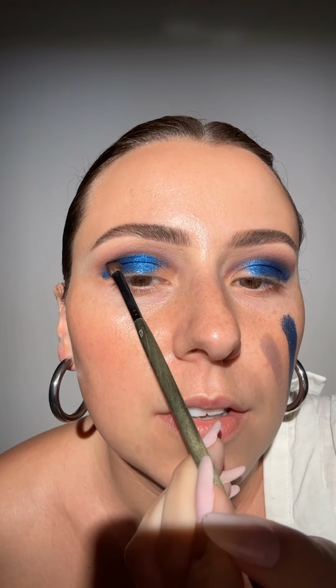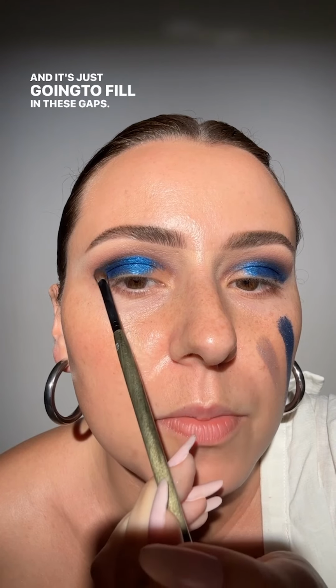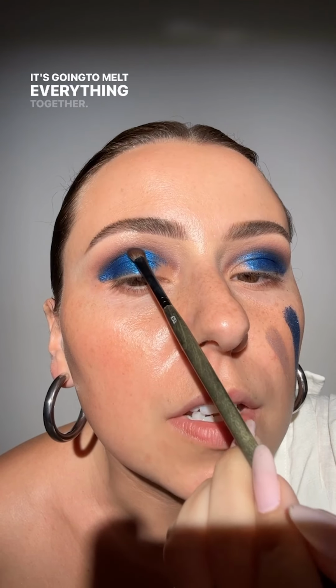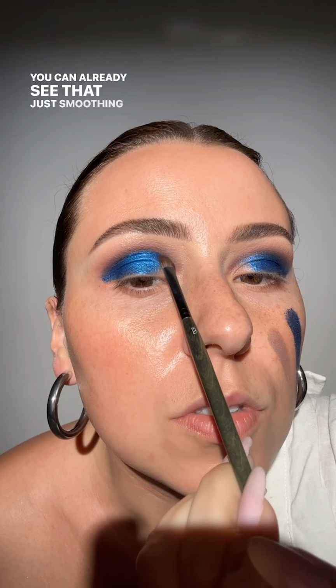Remember, just one tap of the black eyeshadow, and it's just gonna fill in these gaps. It's gonna melt everything together. You can already see that just smoothing itself.